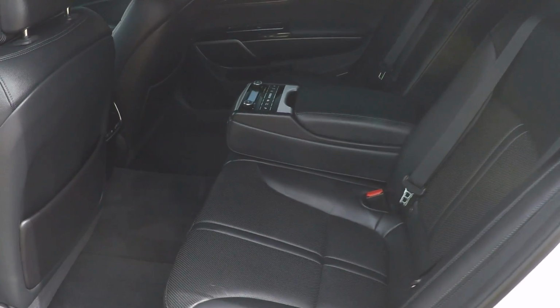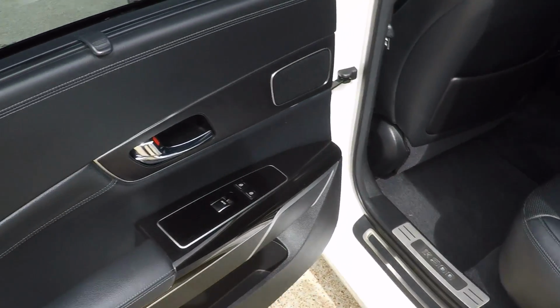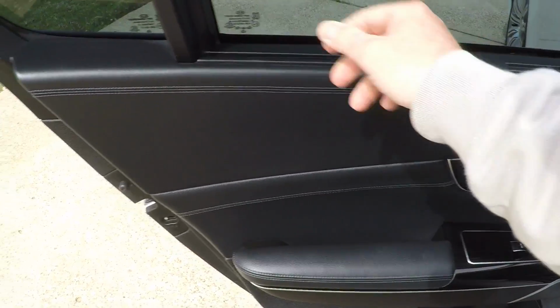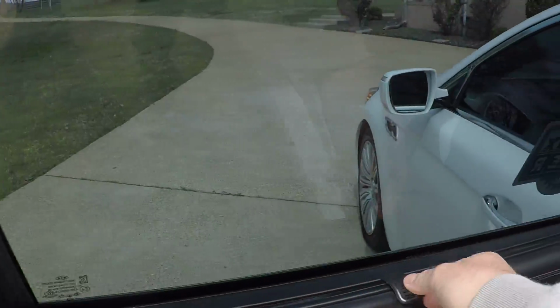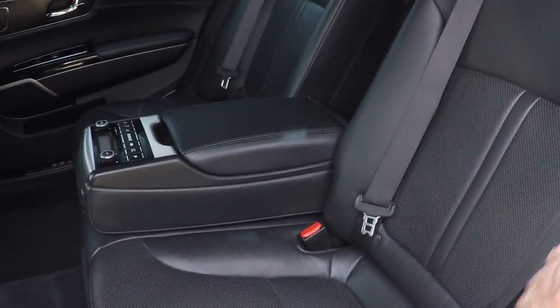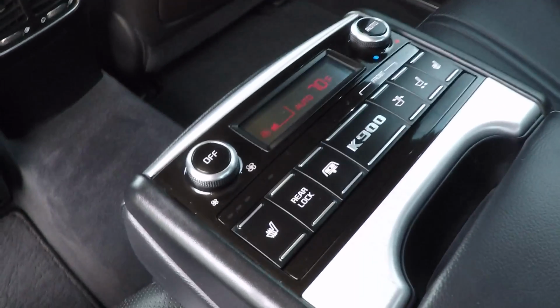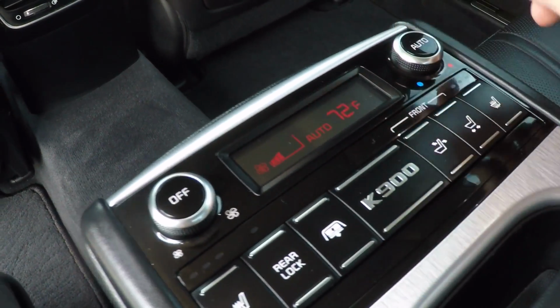Amazing back seat's got lots of leg room. This is a long car, so it feels like a limousine. Got your power window shade. So between the back one and the front one, you can keep the kids or anyone out of the heat. Very comfortable back seat. They are heated. This is how you control everything. It's even got its own climate control back here.